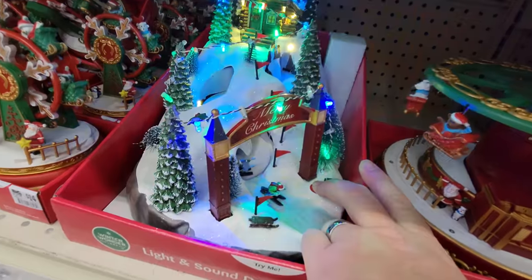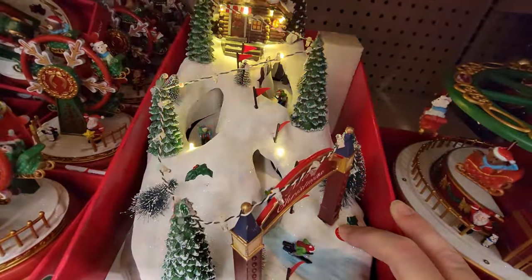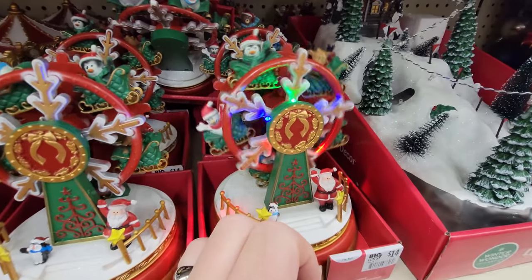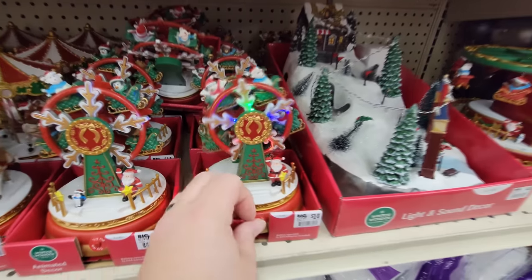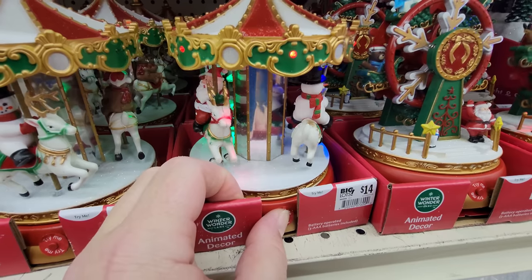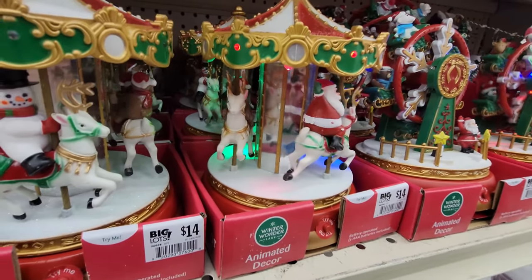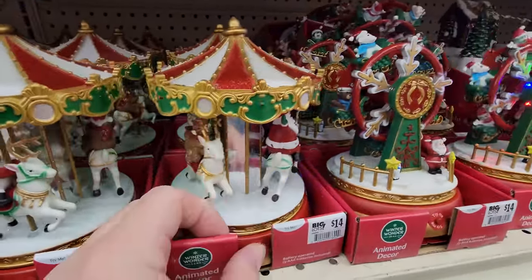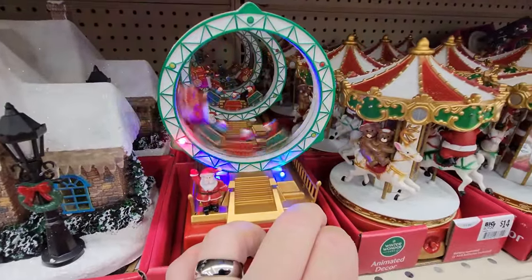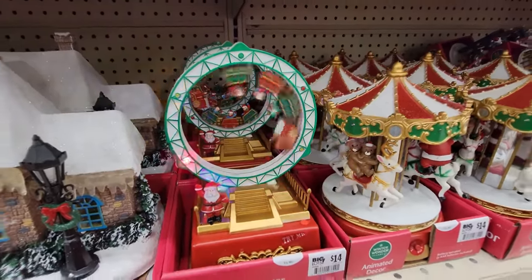You know what to call it. That's cool, though. It looks like the skiers are skiing down the hill. A little Ferris wheel. Look at that. That's cool. And then we have the, can't even think of what you call this, another carousel. Santa. And they're on reindeer instead of horses. Oh, look at this one. Yes. That's pretty cool. That's like something you see at Atlantic City on the boardwalk.